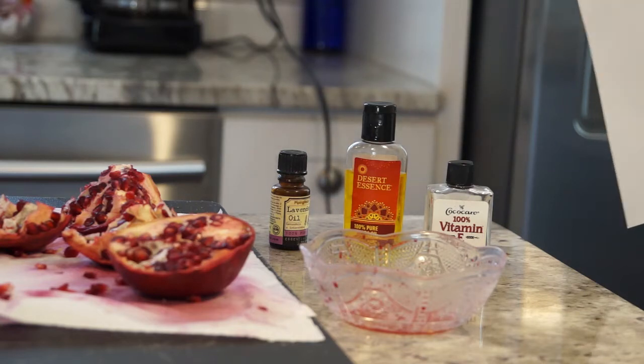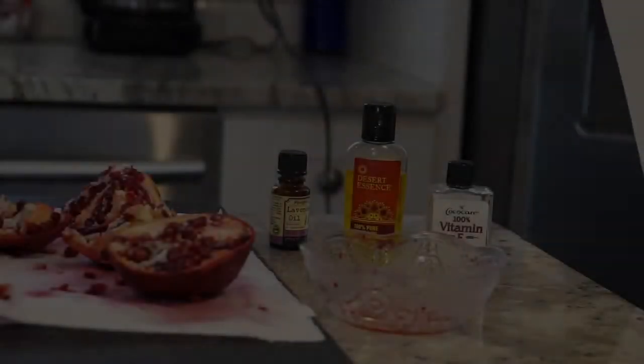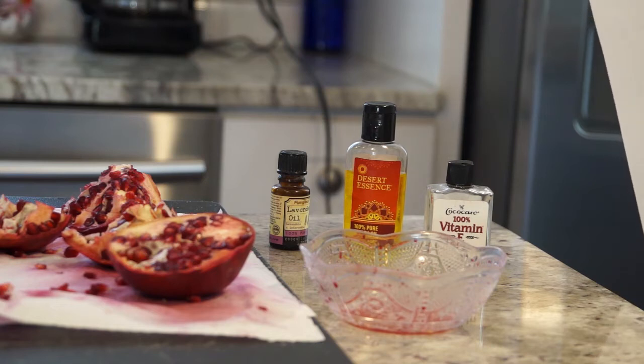Everybody has to worry about the sun. It's just those who have lighter skin, they are more susceptible to have damage from the sun. Burn. The sun can damage skin, okay? If you're in the sun a lot, please, please, please use a sunblock, okay?